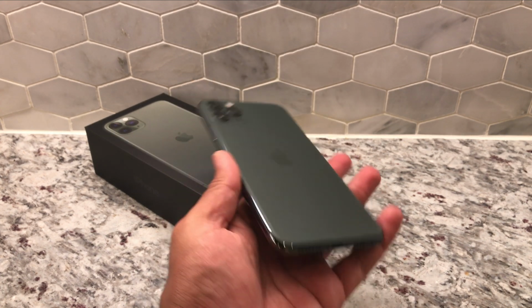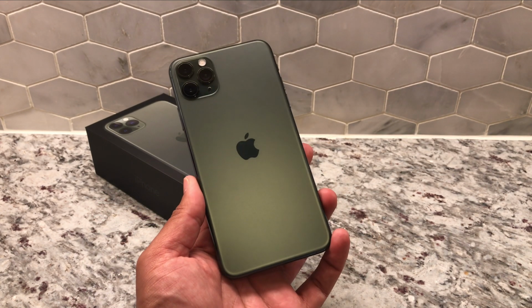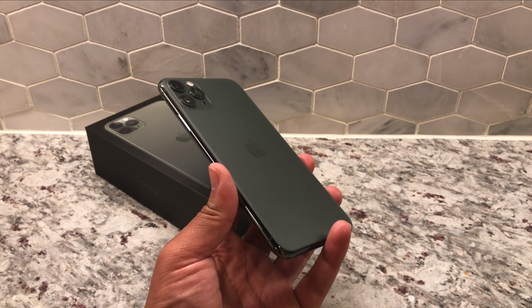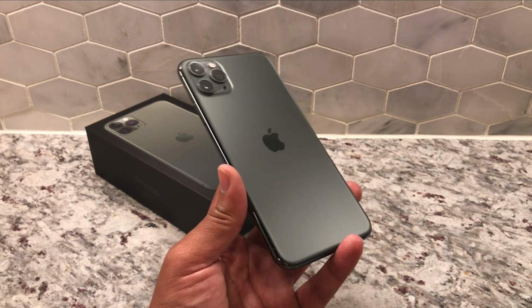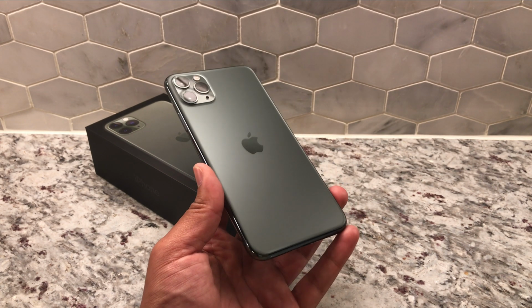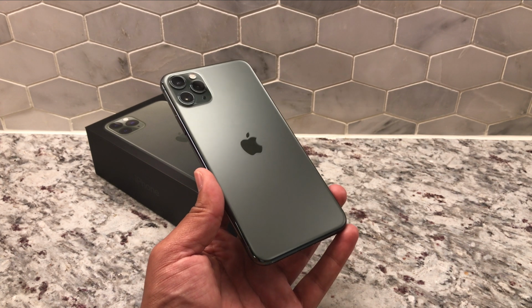And that's something that a lot of people are excited about, is that Apple claims with the iPhone 11 Pro Max, you will get 5 extra hours of battery life. So I've had this for a few hours. I think it's almost been about 12 hours since I've had this phone. So I can tell you right now that yes, that battery life is staggeringly better.